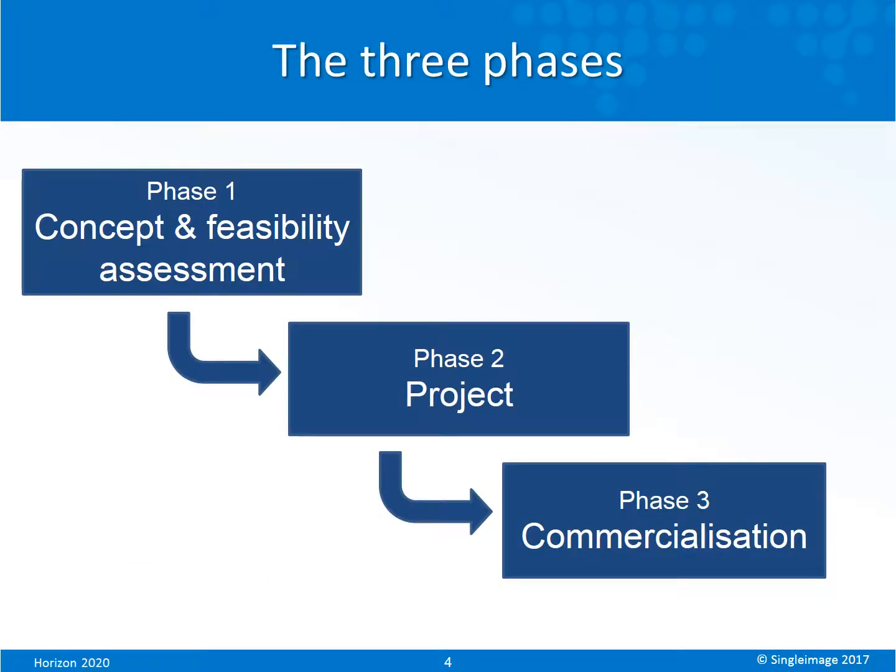The SME instrument provides support to SMEs in 3 phases. The first phase is a feasibility study. The aim here is to establish the technical viability of the proposed innovation or its economic viability, or maybe both of them. A wide range of activities might be covered.